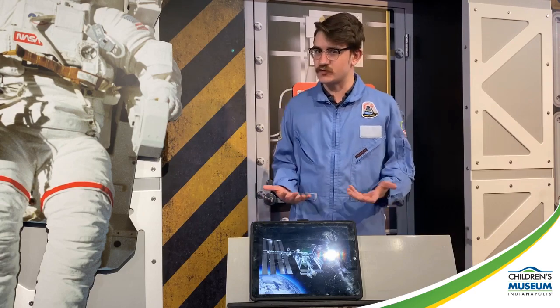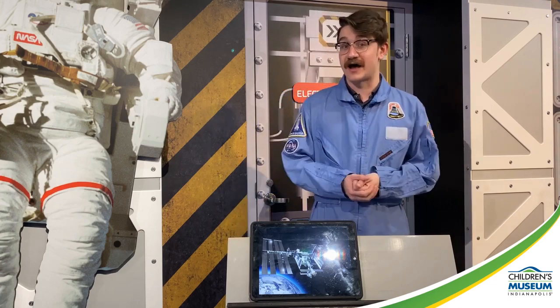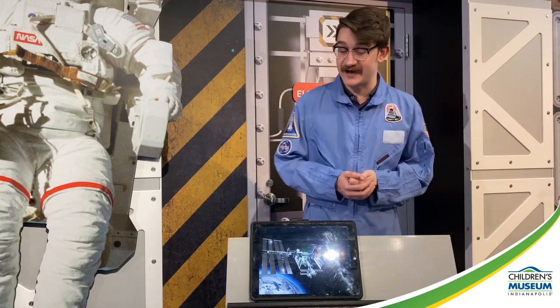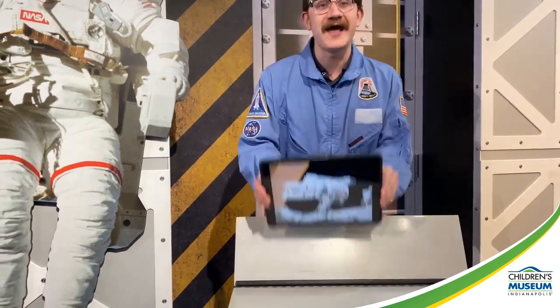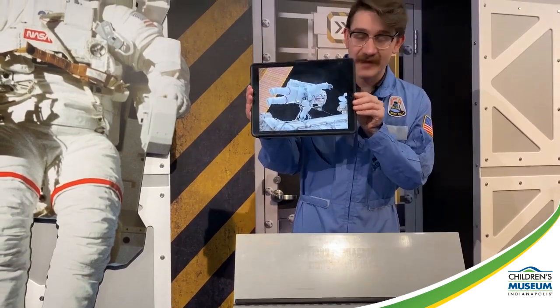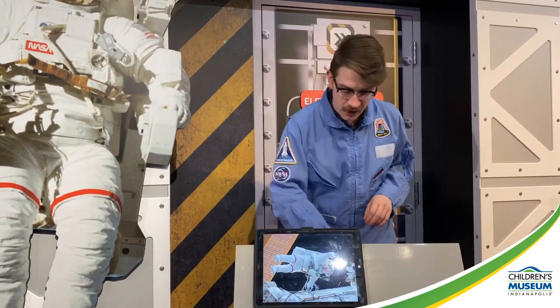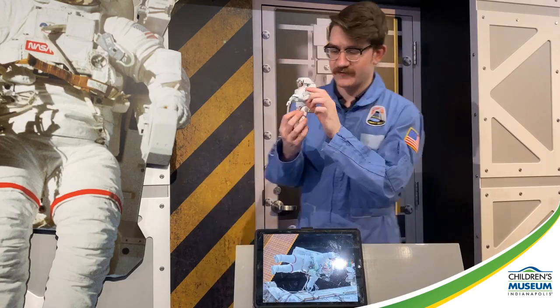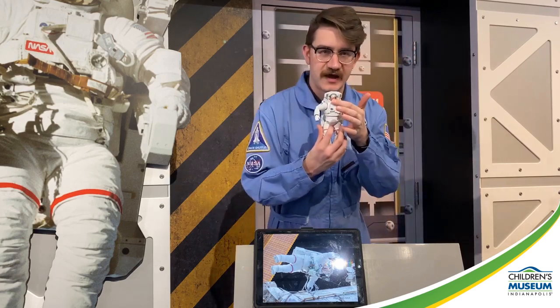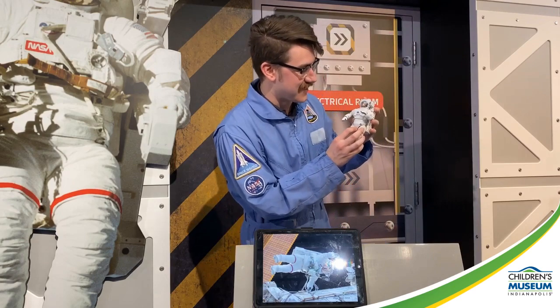Now, some of the things that they do up there are experiments. Some are inside of the space station, and some happen outside of the space station, such as an extravehicular activity that I mentioned, also known as a spacewalk. Now, to get a closer look at how they suit up, because there's a lot of stuff in there, I have got a little model right here. We have a little Canadian flag right there, a mustache. It's Chris Hadfield, famous Canadian astronaut up there on the International Space Station.